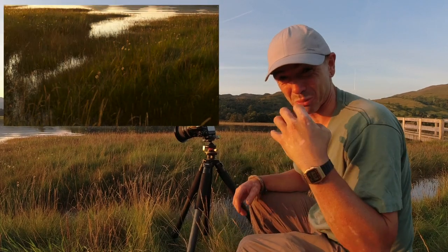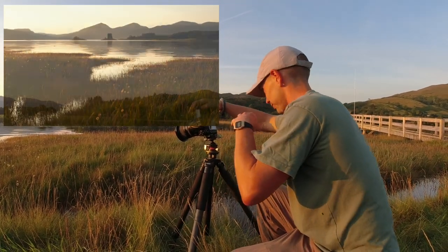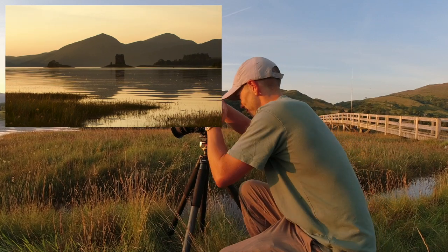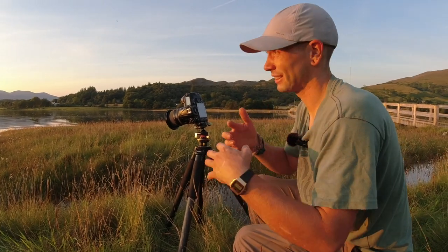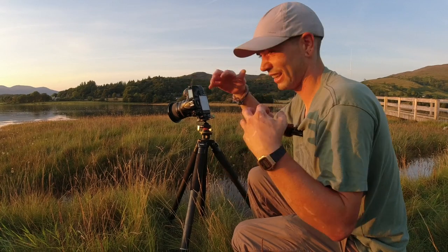And that looks beautiful. Then I'm going to drop that exposure for the mountains in the background. I want them to look dark and dramatic and moody. And then one more time for that sky. The sun's getting lower, so that means that I can drop that exposure even more and make it a little bit darker.